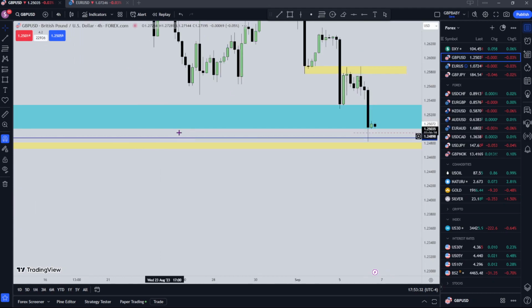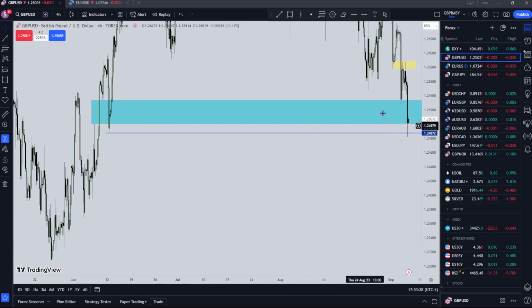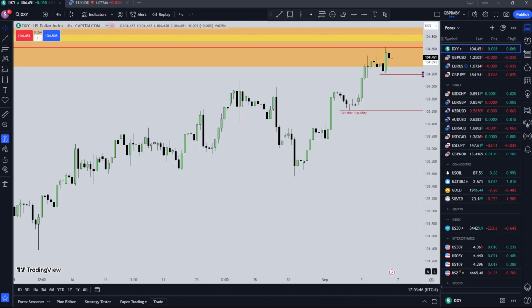Let's see on the 4 hour. Oh no, it's not even 4 hour. I'm gonna get rid of this. Other than that, price could continue lower, but there's not really many PD arrays that I see price wanting to necessarily trade to. So again, it's all a matter of what's going to happen with DXY.